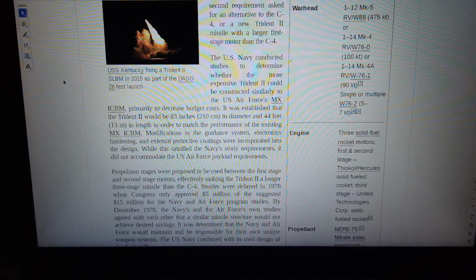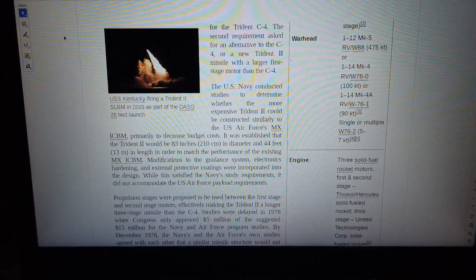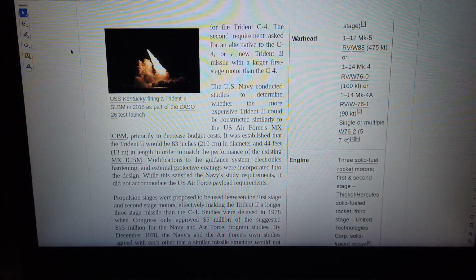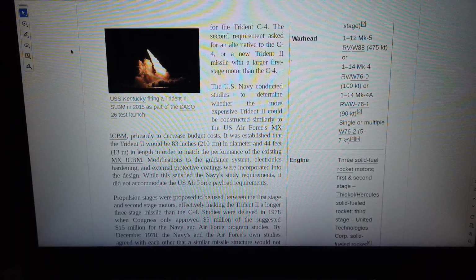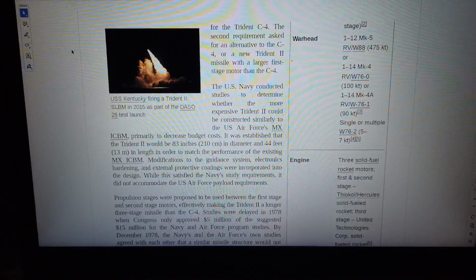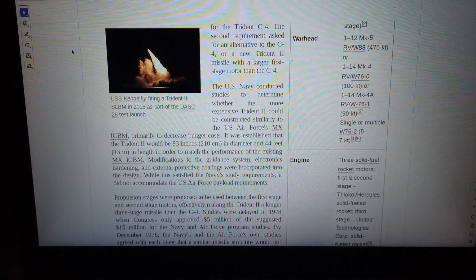The second requirement was for an alternative to the C4, or a new Trident I missile with a larger first stage motor than the C4. The U.S. Navy conducted studies to determine whether the more expensive Trident II could be constructed similarly to the U.S. Air Force's missile, primarily to decrease budget costs.